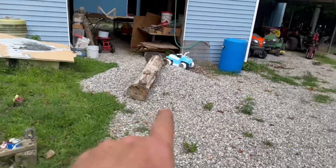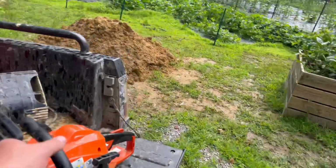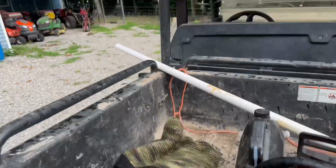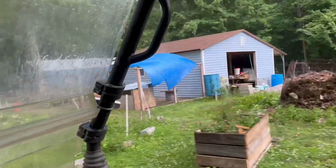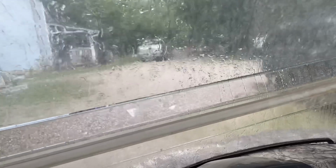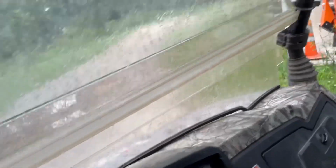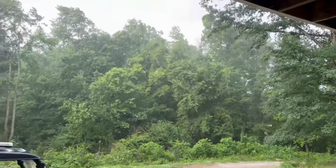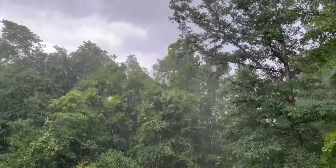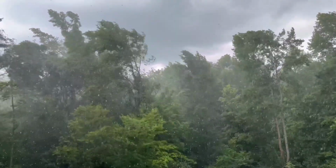Well, I got mom's little fairy house moved. The storm's coming in now, starting to rain. Spring and summer just flip. It's coming in hard too now.